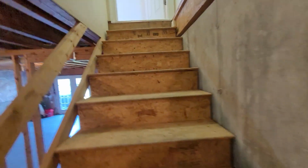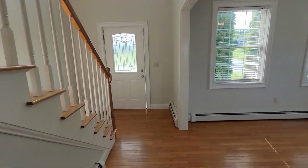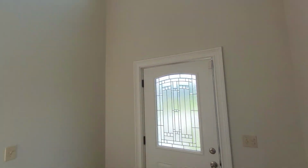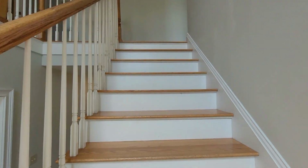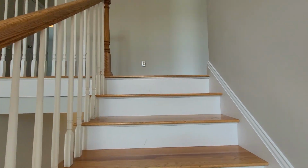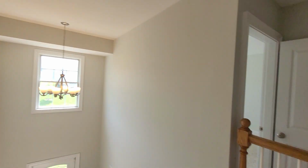So now we're gonna go upstairs, and this is where the 4 bedrooms are, and we've got a couple more bathrooms there. So we've got the bath down here on the main floor, and this is just beautiful here. Cathedral, open ceiling. It's very bright and sunny. Lots of windows.